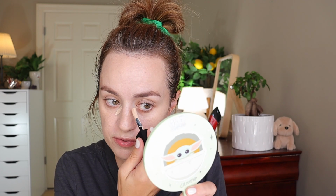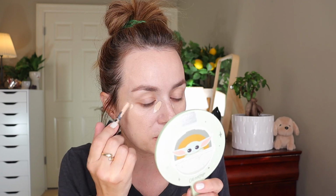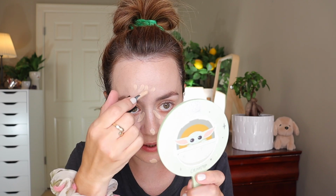Let's see. So far, the foundation seems to be clinging onto my skin funny, which is weird. Never did that. Maybe it's getting old. Like, it looks really nice on my forehead. Okay, so for this, I'm gonna go in with a Nude Sticks Blend and Buff brush. I love this brush so much. It's so easy to blend your concealer, foundation, everything.